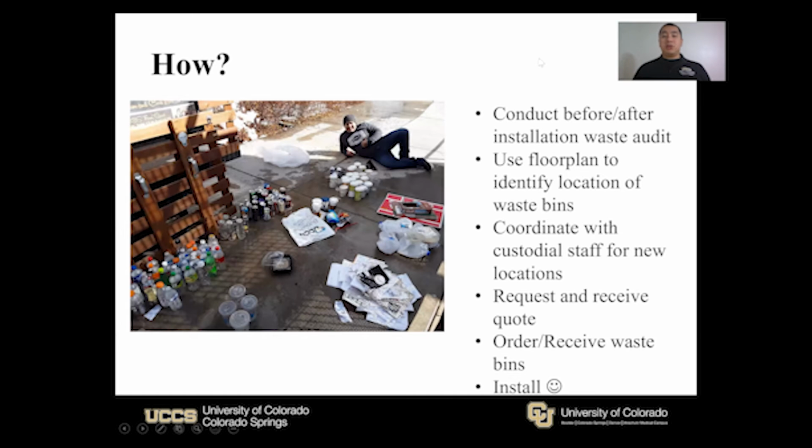To get into more details of how this was conducted, again, we did 2 waste audits, before and after. That included collecting all the waste from a day's worth of collection. So essentially, as an example, we collected all the trash that was accumulated on Tuesday, and then we dumped it out and sorted it all on Wednesday. During the sorting process, we recorded which items were found and which bins they were initially in and which bins they were supposed to go to.